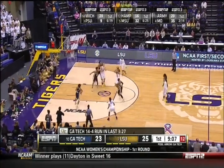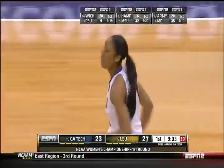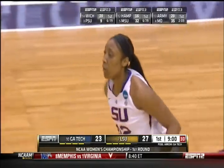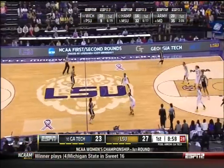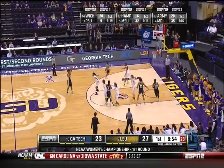Double team drawn by McKinney. Boykin pops out. Nice points off the bench by Sheila Boykin, and that's what she brings. Size. She can get you 4 to 6 points, about 6-7 rebounds, and she's done her job.